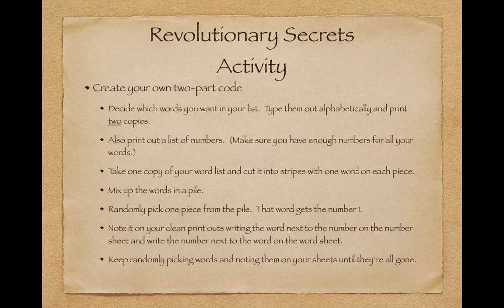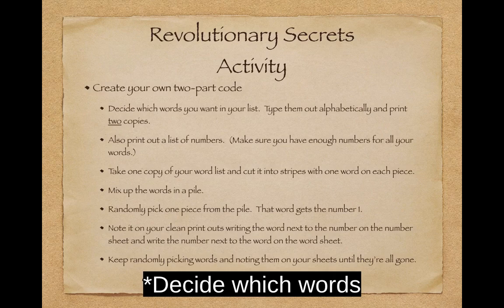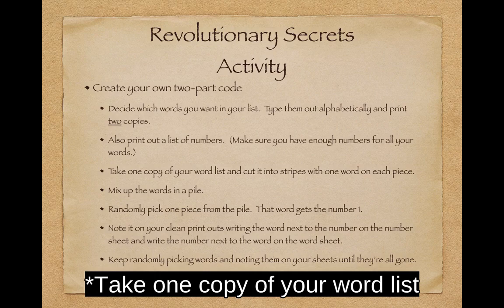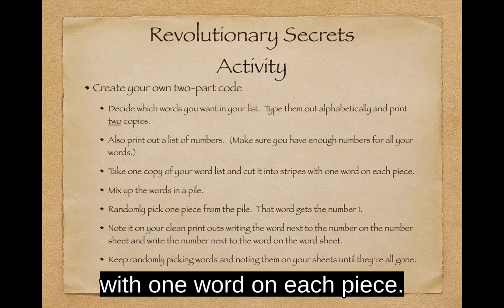Try this revolutionary activity. Create your own two-part code. Decide which words you want in your list. Type them out alphabetically and print two copies. Also print out a list of numbers. Make sure you have enough numbers for all your words. Take one copy of your word list and cut it into strips with one word on each piece. Mix up the words in a pile.